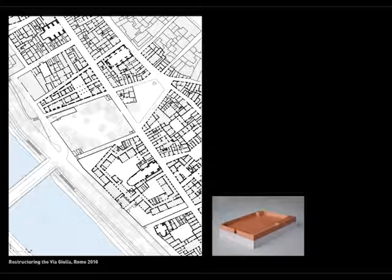And contrary to the other competitors, we suggested this public garden above that archaeological field, which covers two-thirds. One-third is not an archaeological field, but is a public parking below, which was not part of this debate and competition.